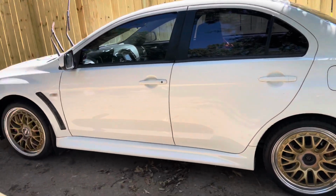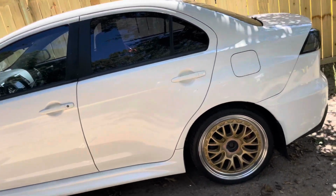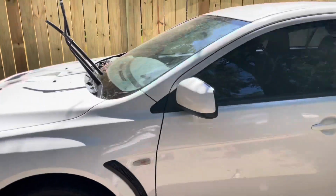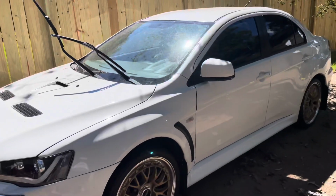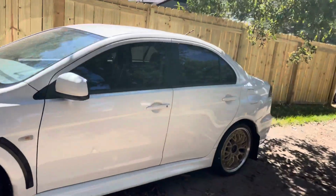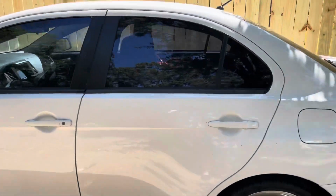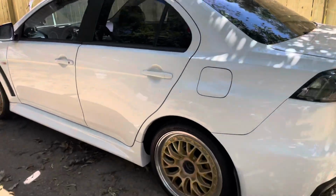So that's how that is. But like I said, it's worth a shot. Overall, I'm pretty much thinking about getting the manual. That's what I wanted. It just so happened that after I got the automatic, all the manuals started popping up. Now that I got this one here, all the manuals pop up. 5 speeds, not too bad, and it's easier to work on the GSRs and find parts for them.